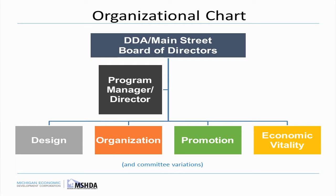And also in parentheses you see committee variations. Sometimes based on the community in which the program is located, we have different ways of organizing the committees. Sometimes they will combine, sometimes they'll have more than one committee based on, for example, design. And we allow these kinds of committee variations because our communities are very different. We have urban communities, such as in Lansing. We have rural communities. We have resort communities. We have agricultural communities. And so we like to have the Main Street organization tailored to that specific community's needs.